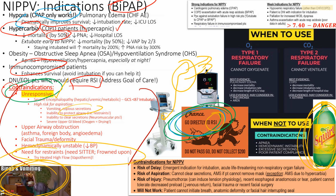By the same token, someone that is restrained on BiPAP and having a lot of nausea and vomiting is not a great idea. This is why they discourage you from having someone restrained on BiPAP, right? Because if they do have to vomit, they can't take the mask off. It's not against the law in California. It is in Arizona and some other states. It's very, very frowned upon in California, right?